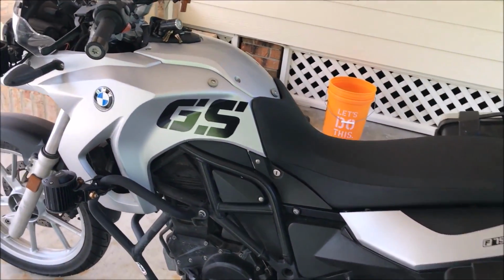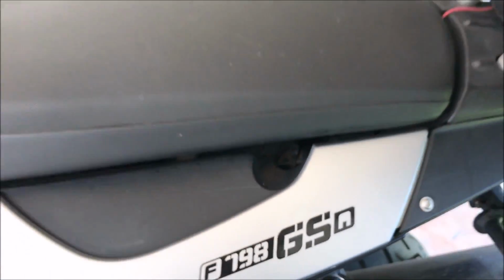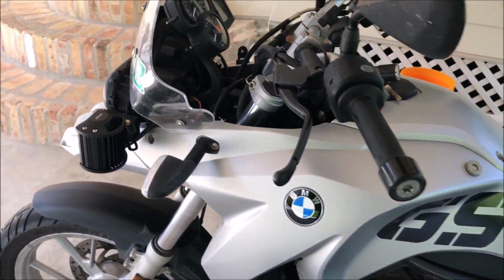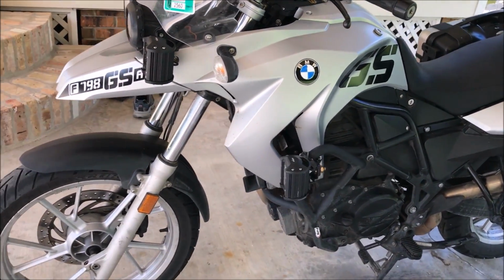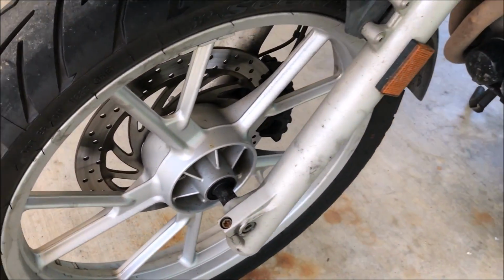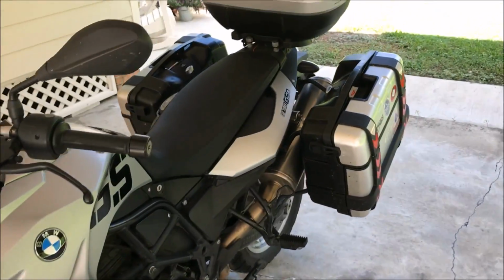So this is actually the 650, but as you can see, I've got some custom stickers here, 798 GSA. This is the 650, but it does have the 2-cylinder 800 in it. The downside of that is that you only get one disc on the front, but I promise you it still has plenty of stopping power.